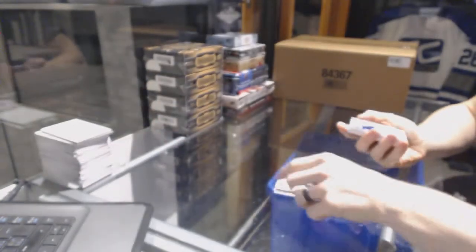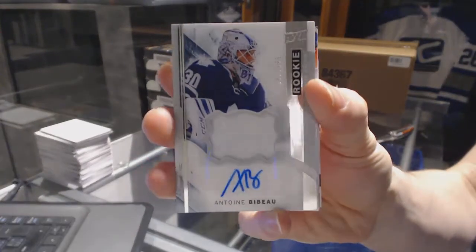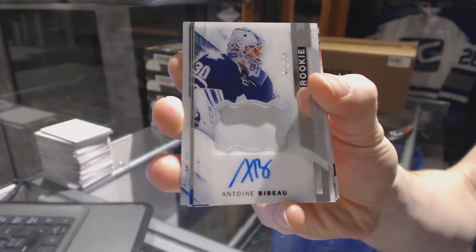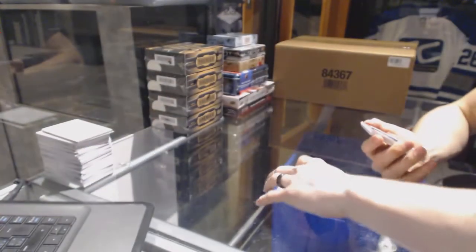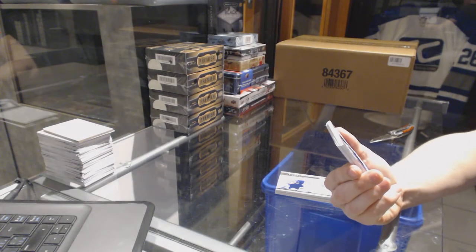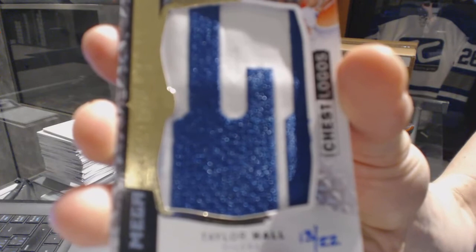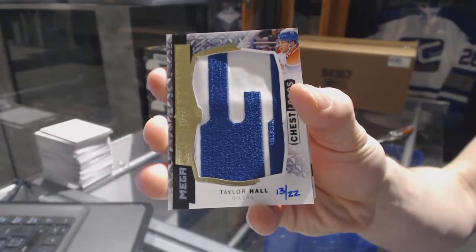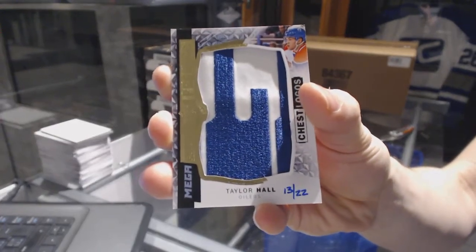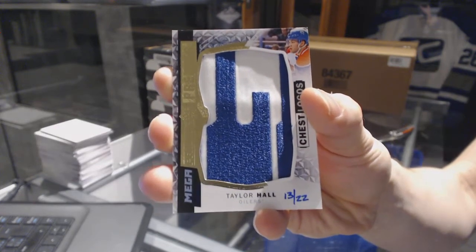Ryan Miller. We've got a one color rookie patch auto number 375 for the Toronto Maple Leafs, Antoine Bebo. Oh, that's nice. We've got a chest logo mega patch, numbered 13 of 22 for the Edmonton Oilers, Taylor Hall.